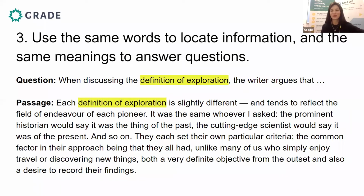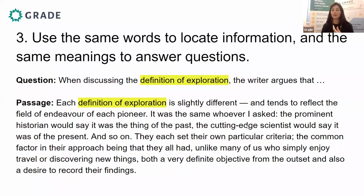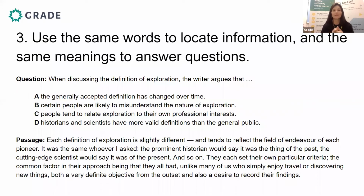So these are the words, definition of the exploration, yeah? They are at the beginning of the paragraph. In the passage, we find these words. And now we understand that this paragraph contains the answer to this question. And then we will already use the same meanings, not the same words, but the same meanings. For instance, here is the question. When discussing the definition, the writer argues that A, B, C, or D. So read the paragraph and find the answer right now.